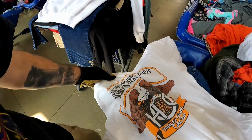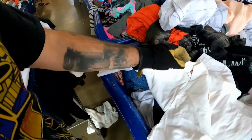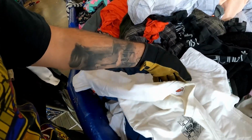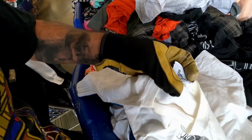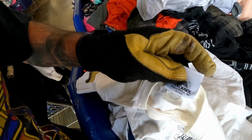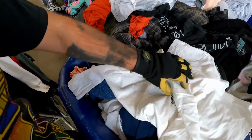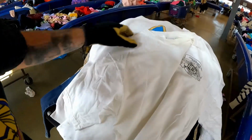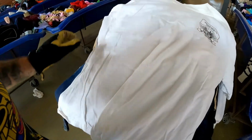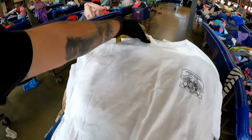This is a Harley Owners Group t-shirt though, so this isn't exactly sanctioned by, well, actually it's got a Harley Davidson tag on it, so that's interesting. Yeah, this looks like a vintage tag too. Interesting. Yeah, this is really neat. All right, Missouri chapter, so local, so it makes sense why it's here. But yeah, cool. A little yellowing on top, but we'll see.